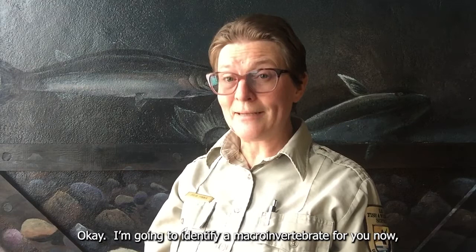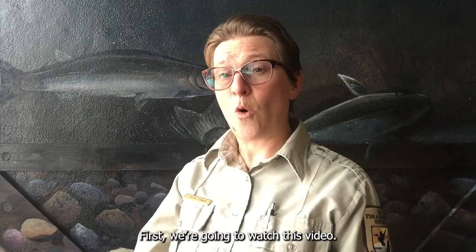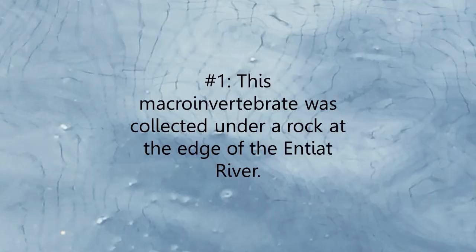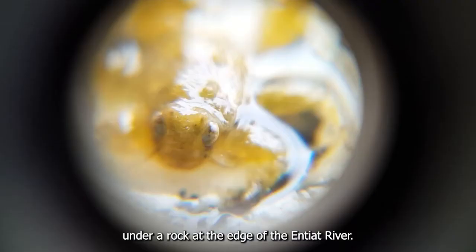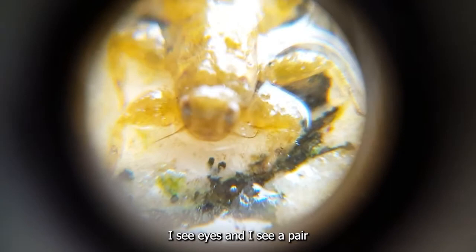Okay, I'm going to identify a macroinvertebrate for you now using the keys. First, we're going to watch this video. So this macroinvertebrate was collected under a rock at the edge of the Entiat River. Good to know. So it looks like we're looking at the head. I see eyes, and I see a pair of small downward-facing antennae.